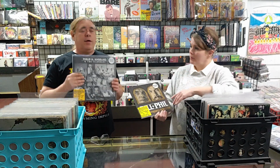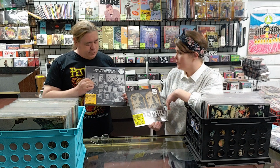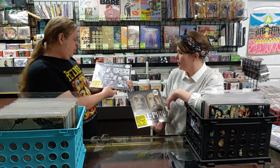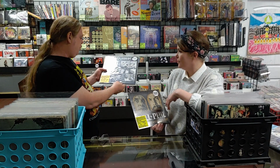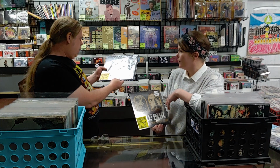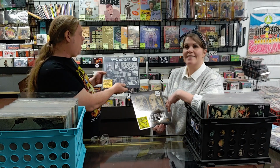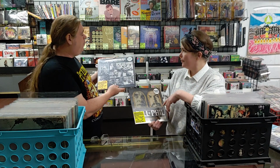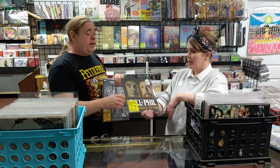Phil Anselmo from Pantera, Necrophagia. Phil Anselmo and the Illegals. This is Choosing Mental Illness as a Virtue. 2013, is it 18? 2018, black vinyl, these are new. We've had this in before. It's a cool album. It is a good album. Heavy stuff. This is really cool.